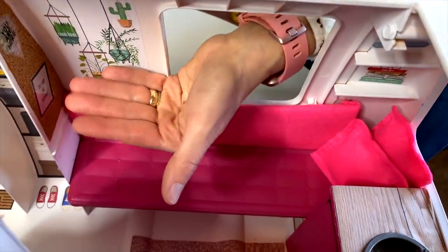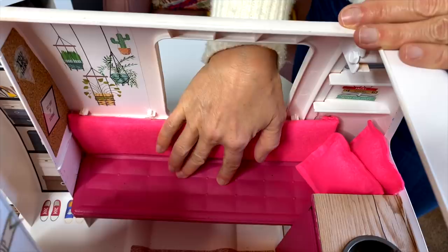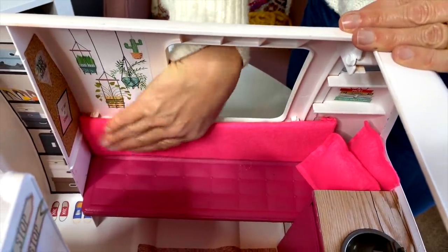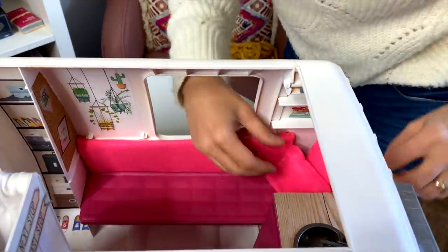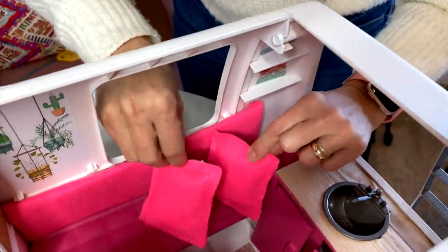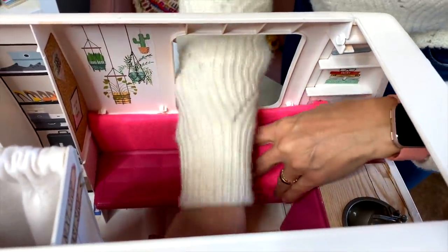I did also, this used to be right here, back in the 70s when it came out, this was double bunks. One bunk was missing and this one was really flimsy. So I stabilized this and then I created a back out of cardboard and felt. And then I made a couple of pillows so that she can have it be a little bunk, you know, a little bed or a little sofa if she wants.